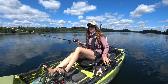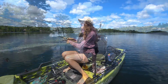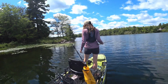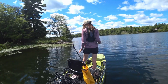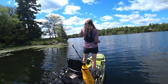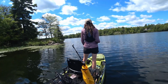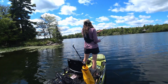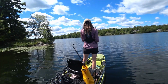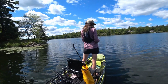So for my first visit to the lake, I know there's a bit of a weed line here somewhere. So this point here has some really good weeds, and I'm gonna probably spend some time working this corner here because the wind's blowing into it. There's some cover, lots of weeds, deeper out there. So this is a really good area that's got pretty much everything a bass would want, including lots of bait in the area. Actually, I can see some right there.